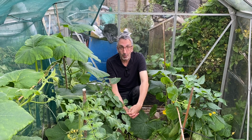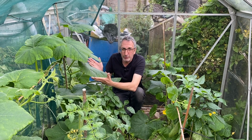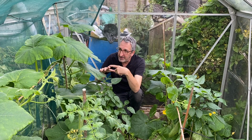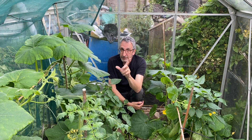Speaking of the Jurassic world, I feel as though I am in some sort of different land with these huge leaves here. Now this is my butternut squash plant and it's massive. But at the moment, all I've got are leaves. And I think the problem is I've got flowers, but they're possibly male flowers and not the female flowers.